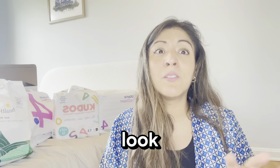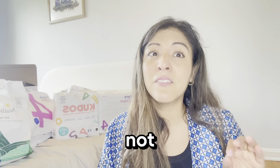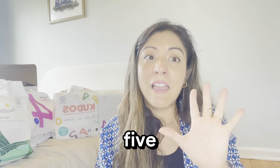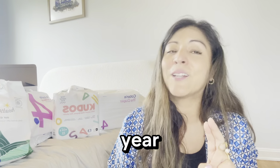And some diapers that look exceptional on paper and which I really wanted to like turn out to be not so great in real life. That's why today I'm doing a ranking of the cleanest disposable brands in 2026. 5 brands I personally tested on my baby, plus 2 additions to the ranking this year. And finally, the diaper that I would choose if I only had one pick.